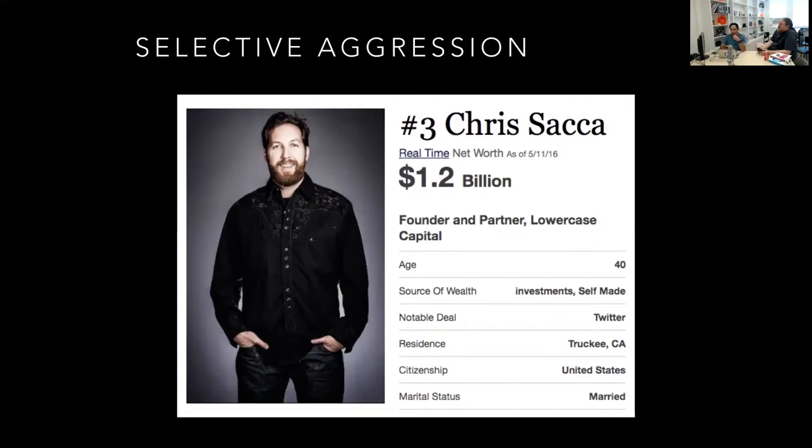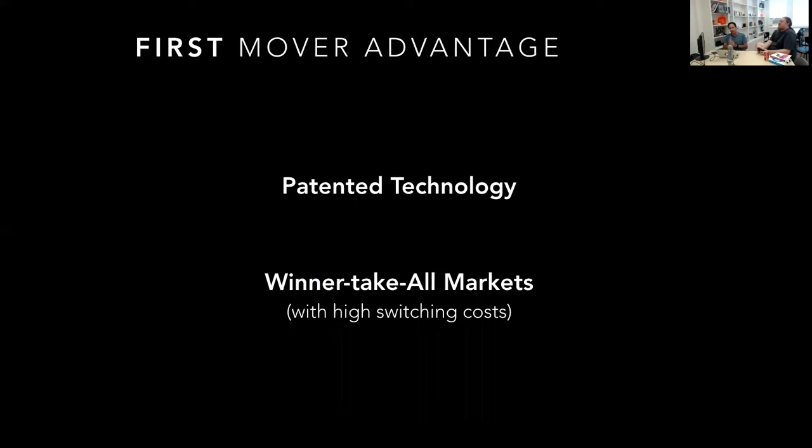Wow. So selective aggression is very, very important. We'll talk about that in poker in a bit. First mover advantage. Okay? So we all know about last mover advantage. I'll talk about that in a second. But first mover advantage, we all know about first mover advantage. What we don't know so much is there is really a last mover advantage.